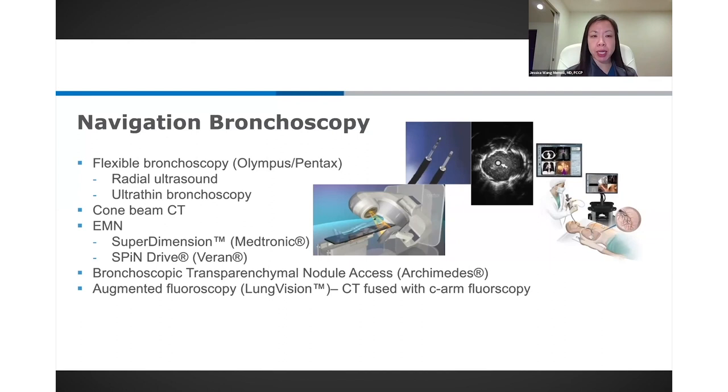With both of these systems, as well as with the bronchoscopic transparenchymal lung nodule access, which is Archimedes, there's still a person standing at the head of the bed holding a scope. And some of these patients like to cough, so scopes get dislodged. If you have the privilege of having a fellow, fellows never stand still. Scopes end up where they're not supposed to be, and you have to get back to where you were, and things like that. So those are some of the other advanced technologies.